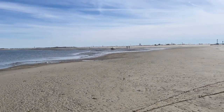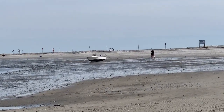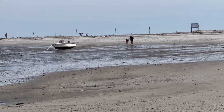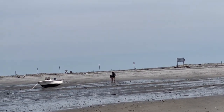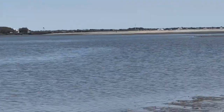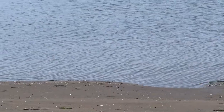But there's a boat out there. He's going to be here a good minute, because he's got to wait for the tide to come in before he can leave. And that's like later today. We don't get off this island till about 5:30. But so far, still just one shark's tooth. That's it.